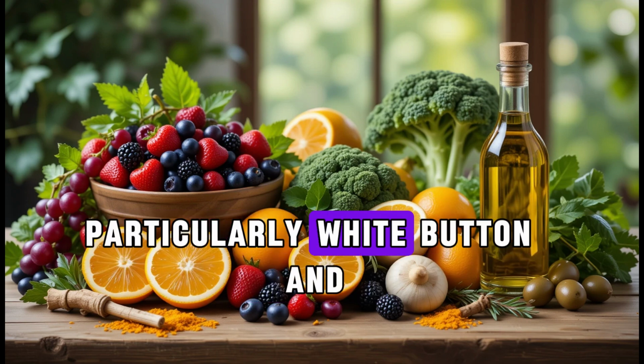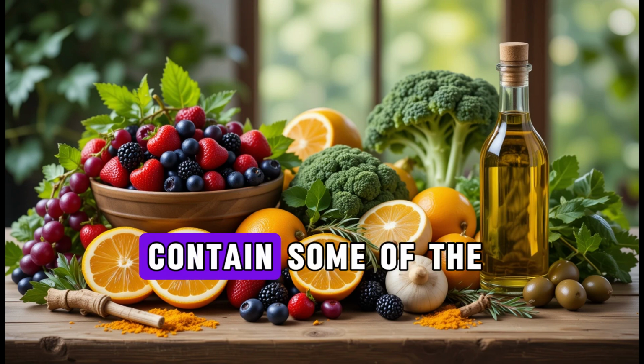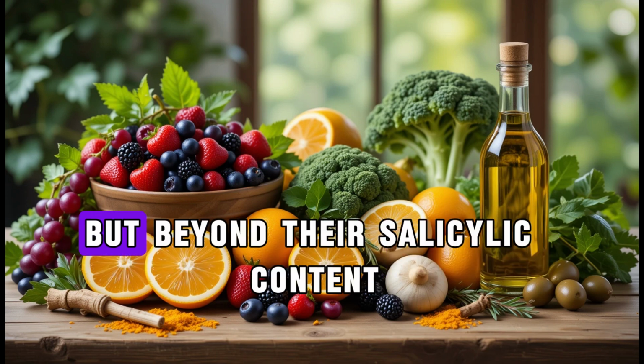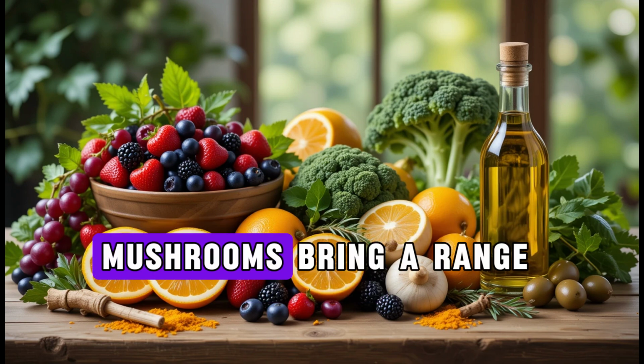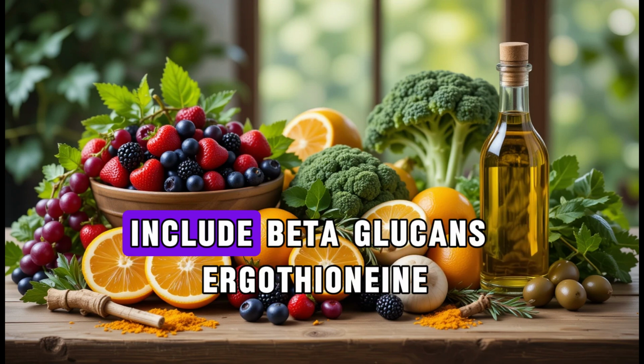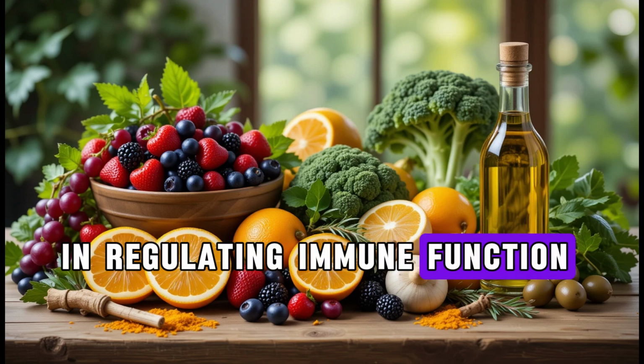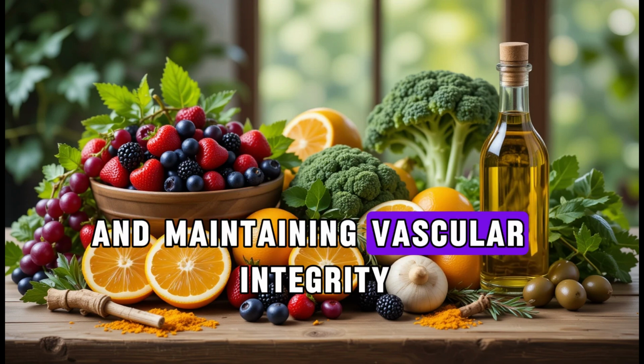Mushrooms, particularly white button and shiitake varieties, contain some of the highest levels of dietary salicylates among non-fruit and non-herb foods. But beyond their salicylate content, mushrooms bring a range of bioactive molecules, including beta-glucans, ergothioneine, and lectins that play important roles in regulating immune function and maintaining vascular integrity.